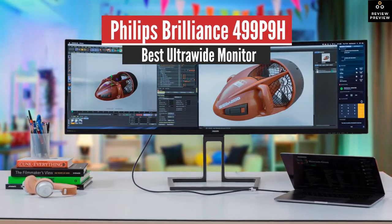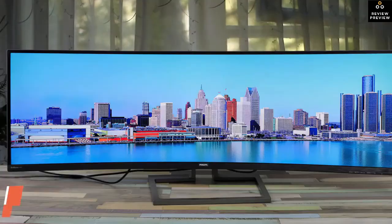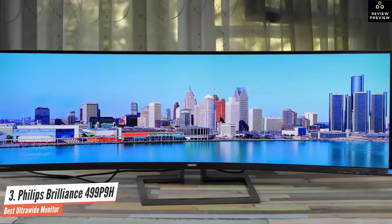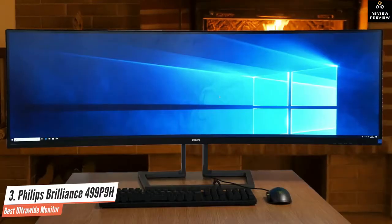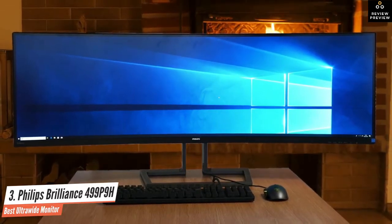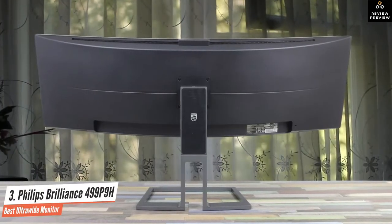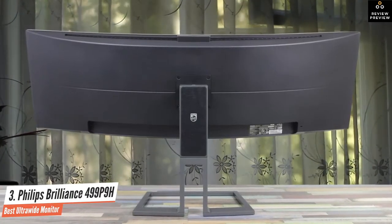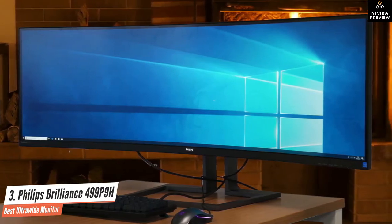Number 3. Philips Brilliance 499P9H, best ultra-wide monitor. If the other monitors here are ultra-wide, we're going to need a whole new word for this one, because this one is even ultra-wider. It's a 32:9 screen, whereas most of the screens here are 21:9. A normal monitor is 16:9, so the screen here is as wide as 2 16:9 monitors side by side. It's like a dual monitor setup, but with less of a footprint on the desk. The screen size is a whopping 49 inches to fit all this in, so it's absolutely massive as a single monitor, but it's pretty tidy as an alternative to 2.